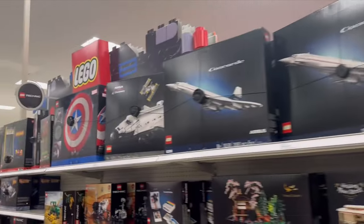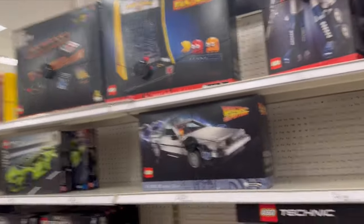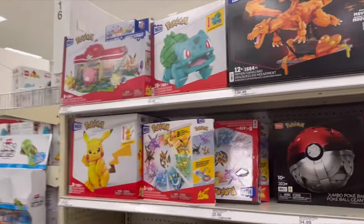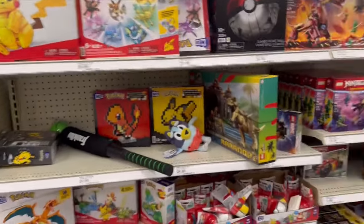Got a Concorde jet, NASA Discovery. Got our Captain America shield, Pac-Man. We have our DeLorean, Atari, some Charizard stuff down here. I love the Pokemon Mega Block stuff. I think it's just so cool to have Pokemon represented. But nothing here for me.